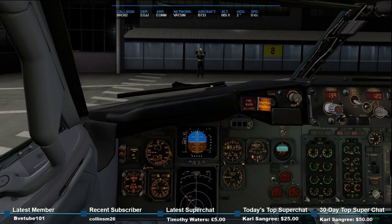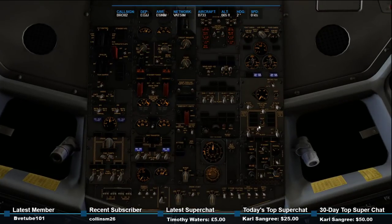The going around, I think, went well. That was nicely flown for as best as you can do in a single pilot desktop simulator. And then on the ILS, the flight directors were not giving me the correct guidance at all, and I was blindly following them, which you shouldn't really do when you're visual. You should look outside at the runway, see what's going on, and go from there.